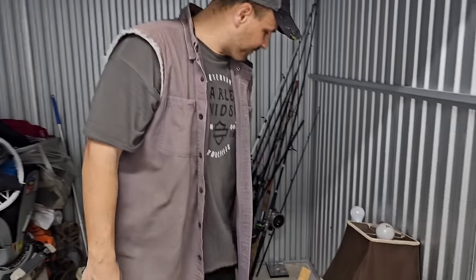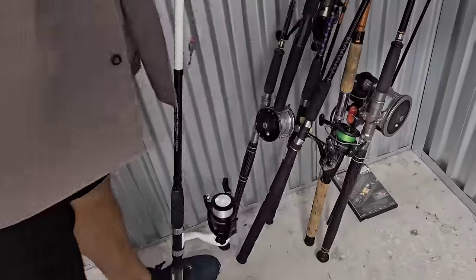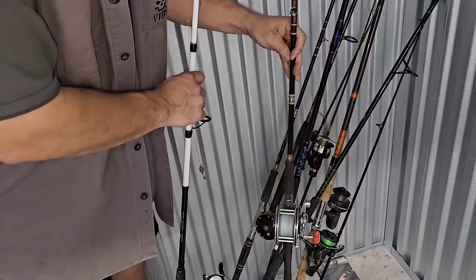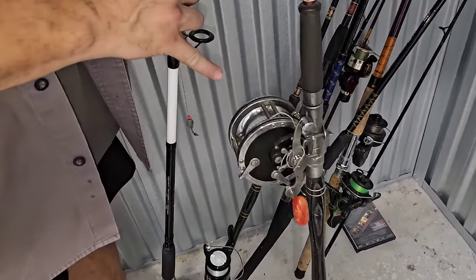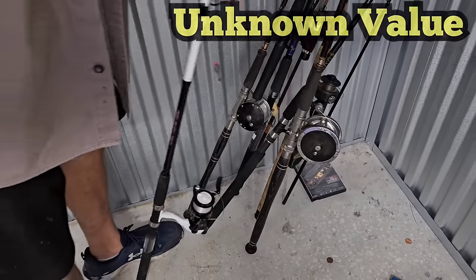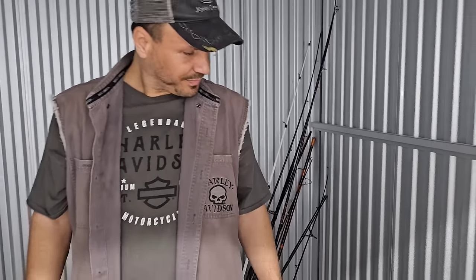Okay. Look at all these fishing poles back here. Here's some deep fishing right here. So these reels, some of these reels, like this reel right here, that could be a $500 reel. Now, I don't know until I actually price it, but we got some money in fishing poles. Just no clue how much.